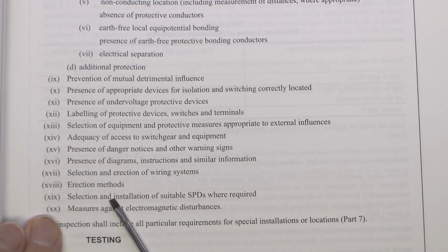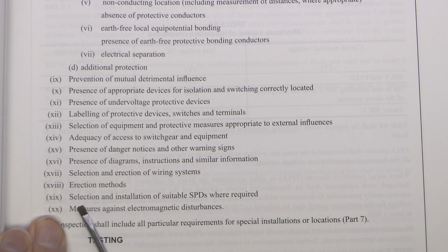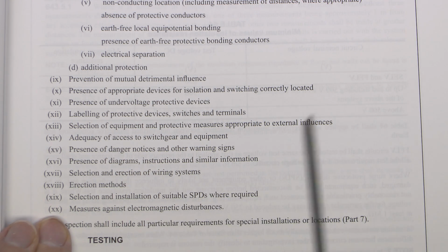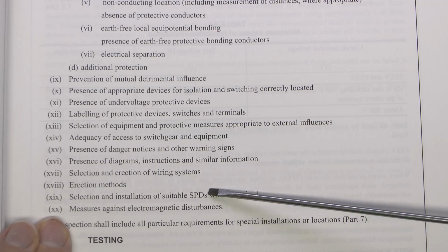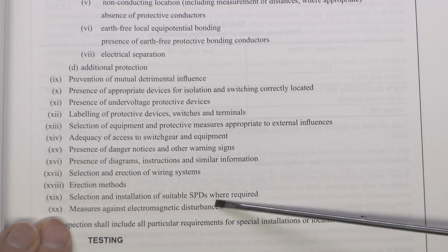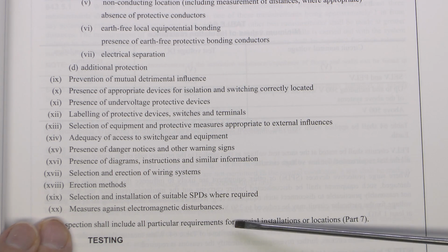And further down, the exact same regulation number, so we're still in 642.3, we have this item here which has been added: selection and installation of suitable surge protective devices where required. And finally another new one at the end here, measured against electromagnetic disturbances. So a couple of extra items there added on for the inspection part of it, and this is within the initial verification chapter, which is now 64.